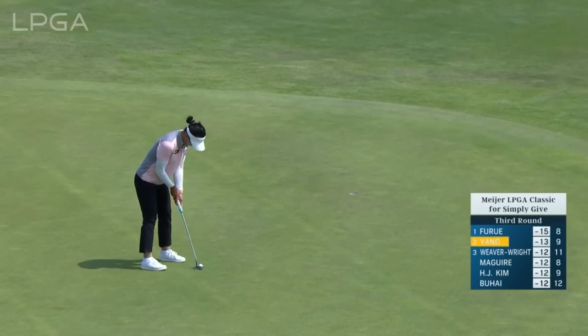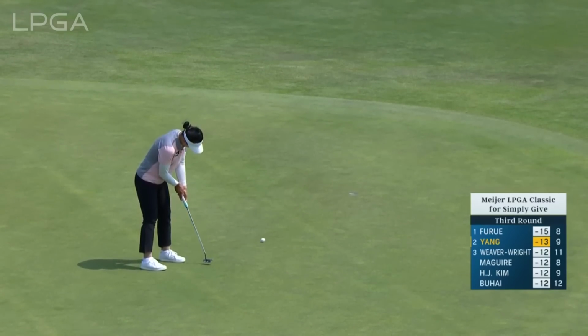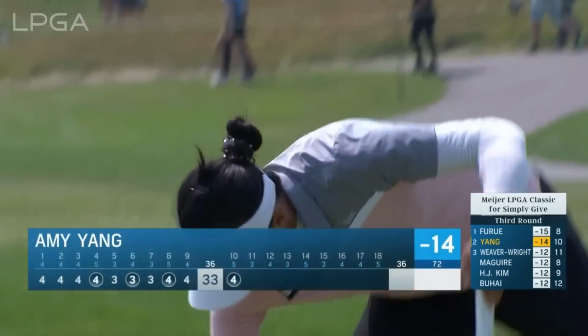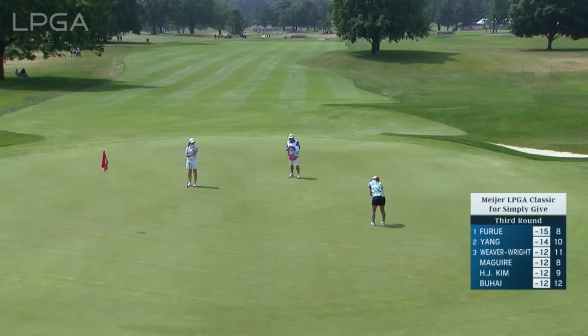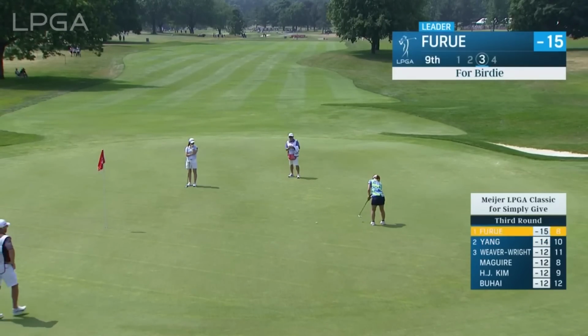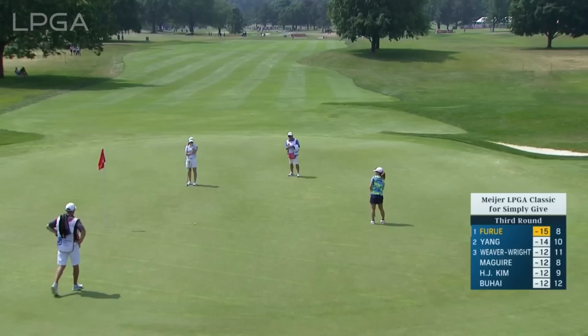Check out Amy Yang at the 10th. This putt is downhill, moving to her left. Oh, wow, what a putt. Snuck it in. From the proper side of the Thames in London, now in Belmont, Michigan. A half-foot away for birdie at 9.